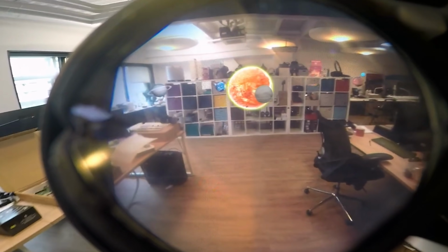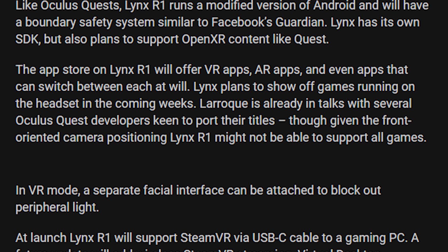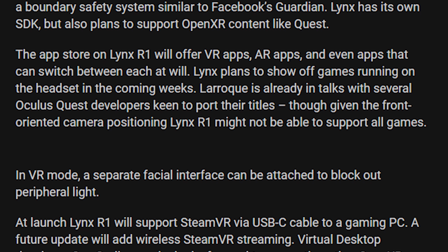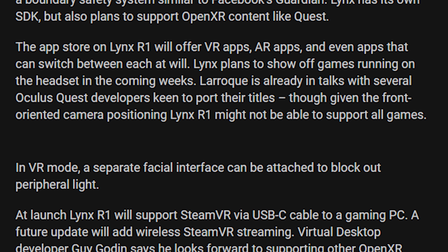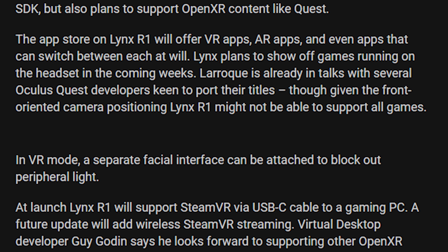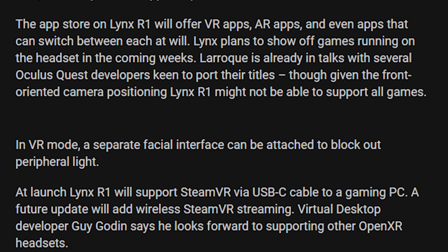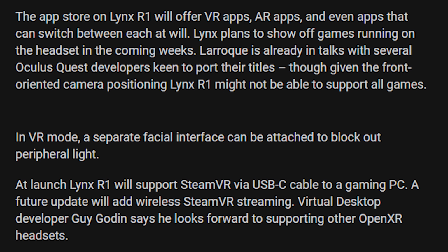Like the Oculus Quest, the Lynx R1 runs a modified version of Android and will have a boundary safety system similar to Facebook's Guardian. Lynx also has its own SDK, but plans to support OpenXR content just like the Quest. At launch, the Lynx R1 will support SteamVR via Type-C cable to a gaming PC, so you will get SteamVR support on this 100% using something like a link cable. A future update will add wireless SteamVR streaming as well, pretty standard for standalone headsets nowadays.